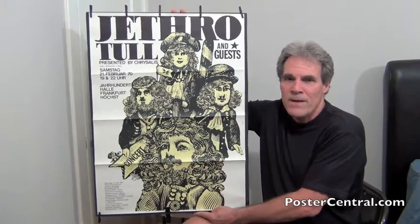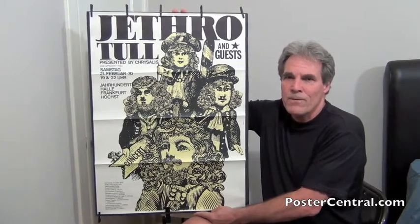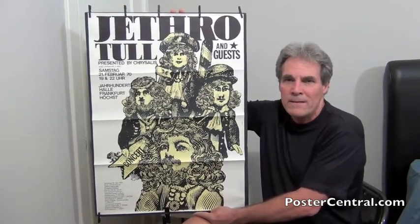I'm Pete Howard, and Jethro Tull with a German tour poster from just after the 1960s turned into the 1970s on their second album tour for the beloved Stand Up album. February of 1970 in Frankfurt, Germany, and just look at these way cool graphics that very much mimic the style and the feel of the Stand Up album. Boy, you talk about cool.